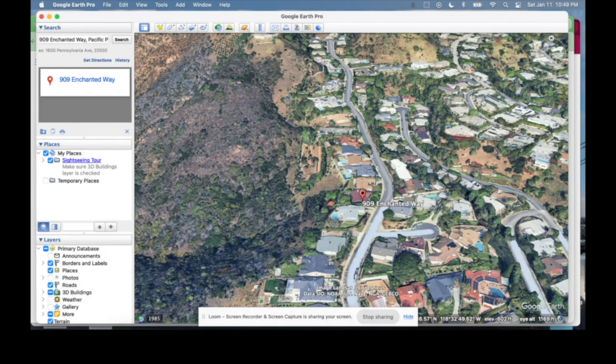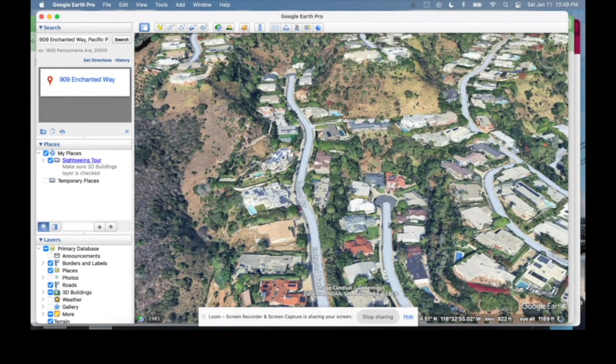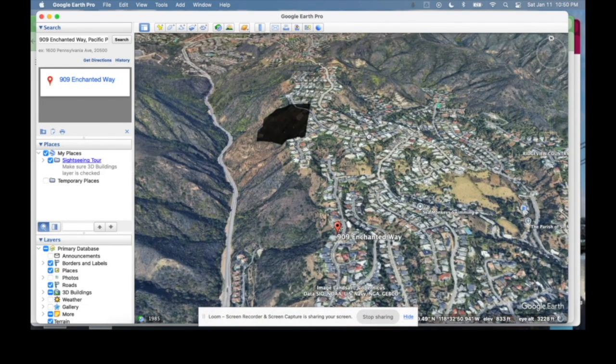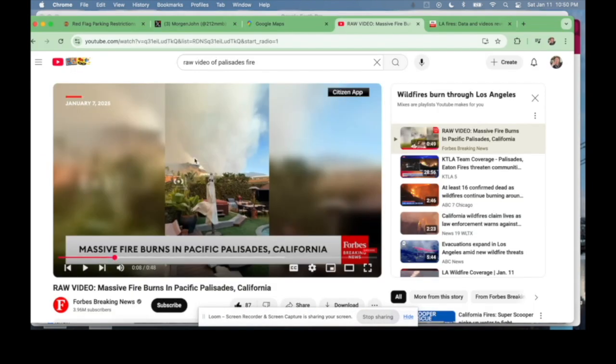This is Lockman Way over here. And this is that White House that you can see in the video. So far the information is pointing to the fire further up the mountain, which has been verified by different reports. Move up over here to the next area of interest. This is that White House we can see in the video here.